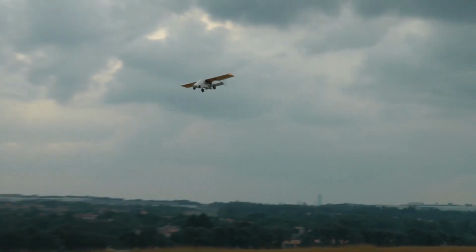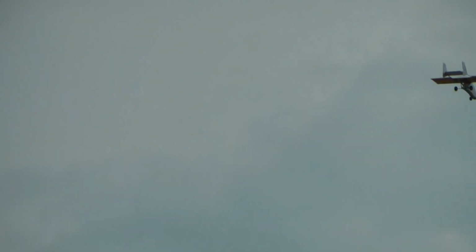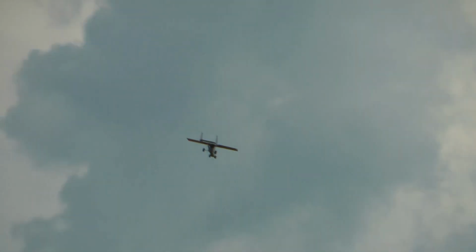Full throttle. Much better. Much better. Like we were wasting the whole battery. Top end of your throttle. Okay. On the other prop, I'd still try a 9x7 as well. Yeah. Out of interest sake.